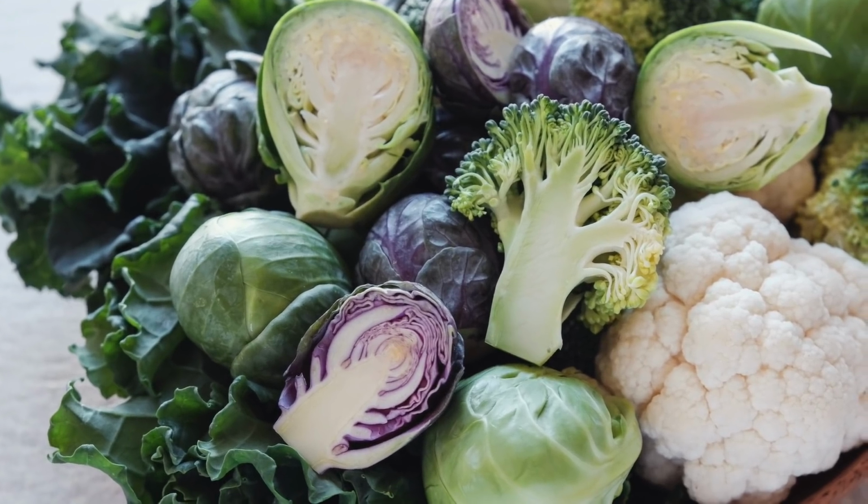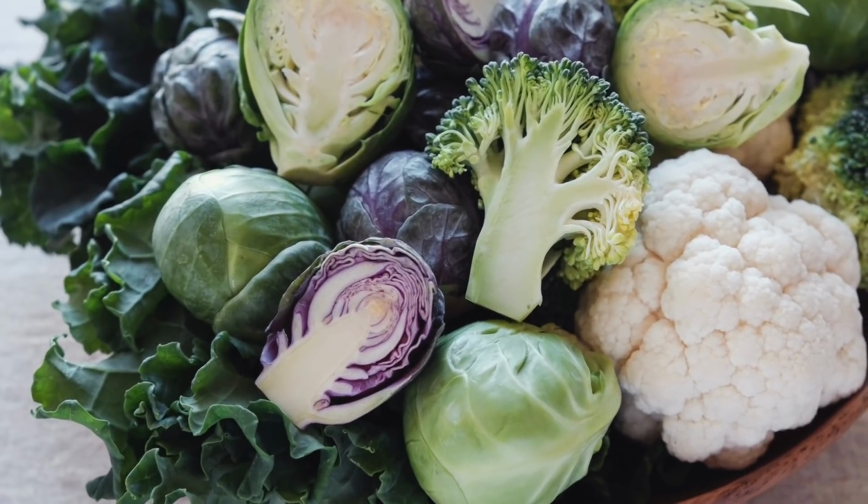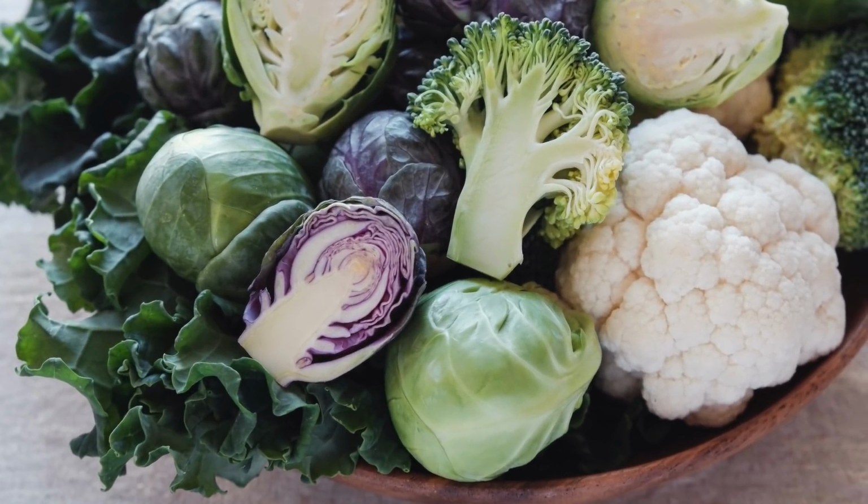So like with other goitrogenic foods, such as cabbage, kale, Brussels sprouts, or cauliflower, as long as you have normal thyroid function, you're not taking these foods in massive amounts, and you have some sort of iodine in your diet, then these foods are absolutely no problem for your thyroid. In fact, they're some of the healthiest foods in the world that we can be eating.